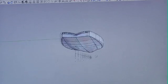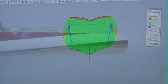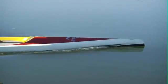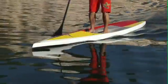What makes this board unique is it's very different. There's no other board that looks like it. People think it looks like an Olympic canoe or Olympic kayak. It's a very different looking board. Obviously, the faster the board is, the harder it is going to be to paddle it, but top paddlers will learn how to paddle it, and they'll go even faster.